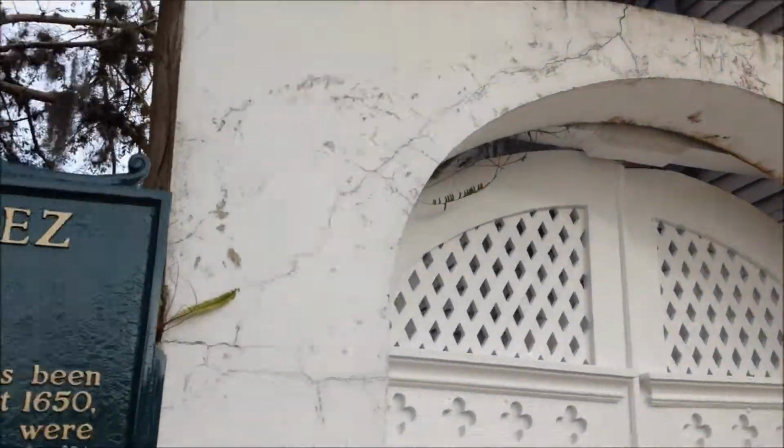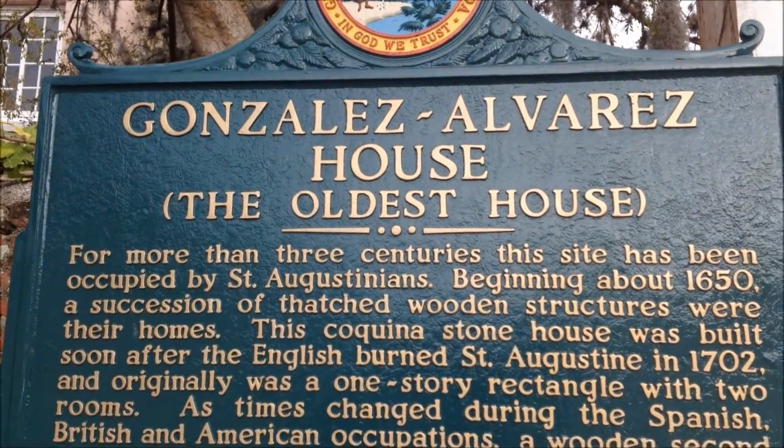Yeah, so we're at the Old House Museum, the oldest house in St. Augustine, the Gonzalez Alvarez house. And what do you know about this place, Adele? I think it should be the oldest house in the world, or not in the world, in the U.S.